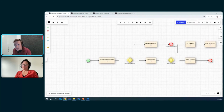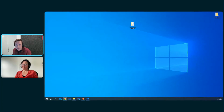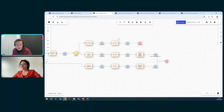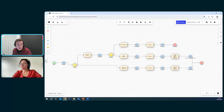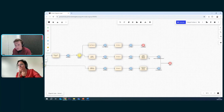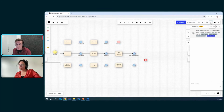I just want to go through and show one more example here, if I can find it. Yeah, this one. This is a bit more of a simple model. It's basically for a login system in an e-commerce application. We go to a URL, we enter different emails and different passwords, and at the end, we either end up authenticated or in an error state.